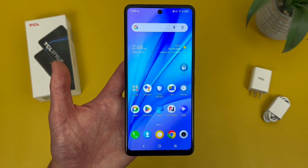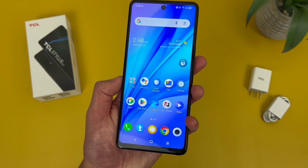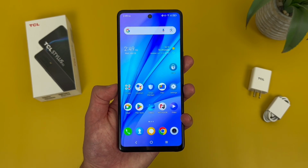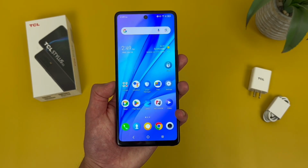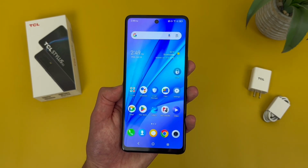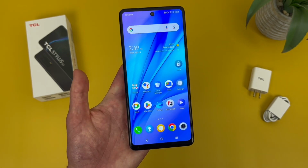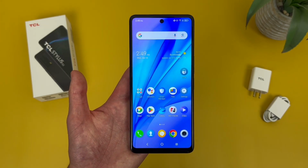Now another pretty noticeable weakness with this phone is, unfortunately, the software. The TCL Stylus 5G does only have Android 12, and seeing as it's been a while now, I'm pretty sure it's not going to be getting Android 13. Now I could be wrong, I can't predict the update schedule of phones like this, but at the same time, keep in mind we are about halfway through 2023 and we are on Android 13 now, and for that matter, we got like 6 months until Android 14 comes out. So I feel like Android 12 is getting pretty outdated. So if you are more concerned about the software, you're probably going to want to get something else.